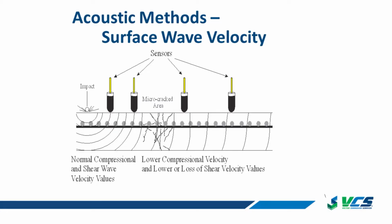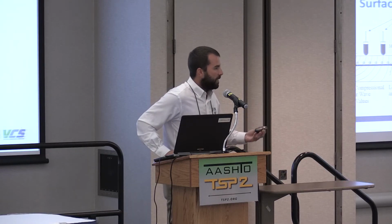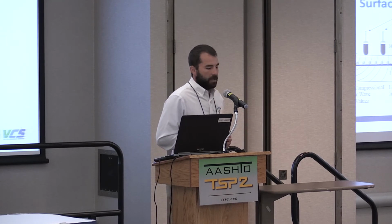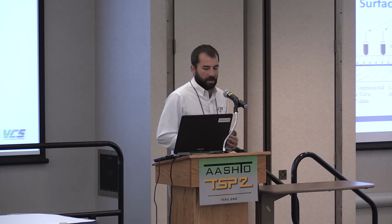We can also use those same compressional waves for wave velocity. So horizontal waves traveling between sensors, we can identify the speed of those waves. And if there's cracking, that's going to affect that wave speed, and we can identify cracking or weakened concrete because of that. And so using these acoustic methods, we can really understand the properties of the concrete.